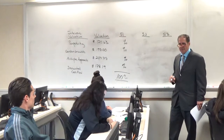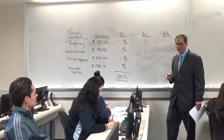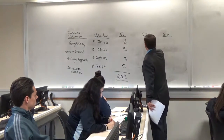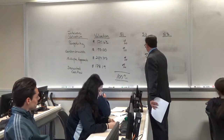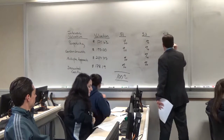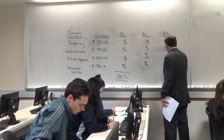Multiple, or this kind of control multiple approach, would be the ones you give the most weight to, right? And then you would come up with some kind of weighting scheme for which one's more accurate, the Gordon growth or the perpetuity? Gordon growth. Yeah, because it has a growth component to it.